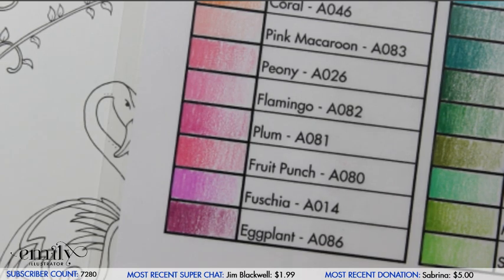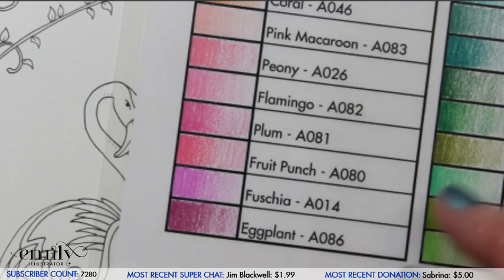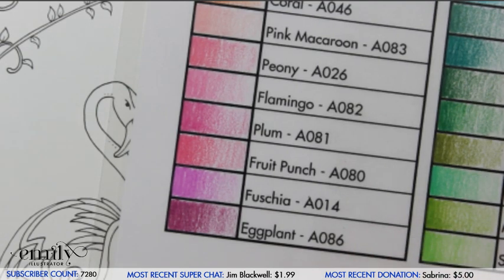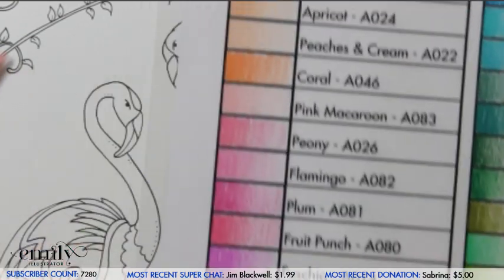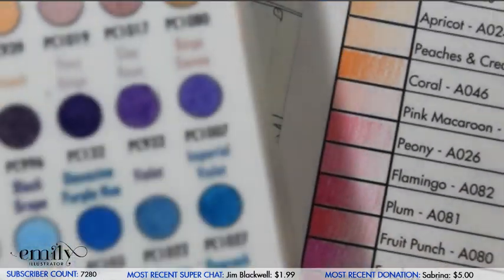My attempt at flamingos. They eat a lot of shrimp, so they turn pink. Oh, there you go. All right, so flamingo, peaches and cream, and let's do eggplant. Here are the colors. Let's take a look at Prismacolors.